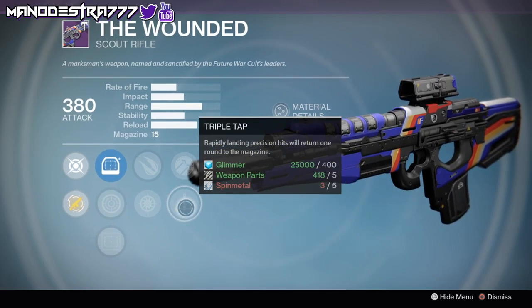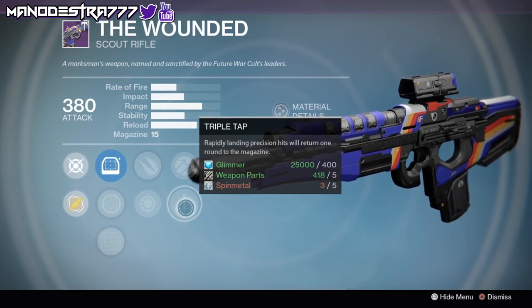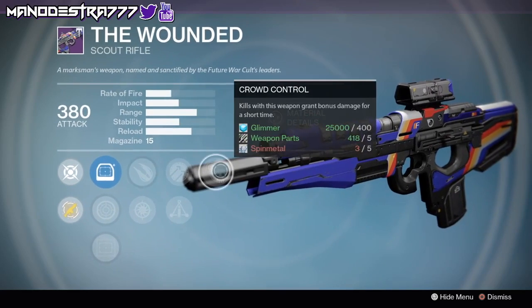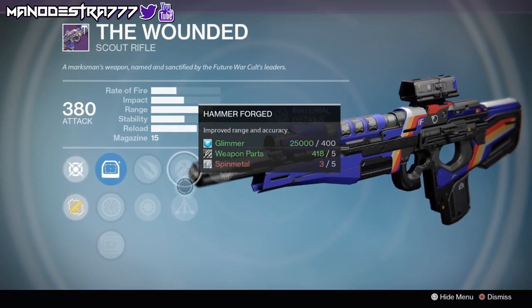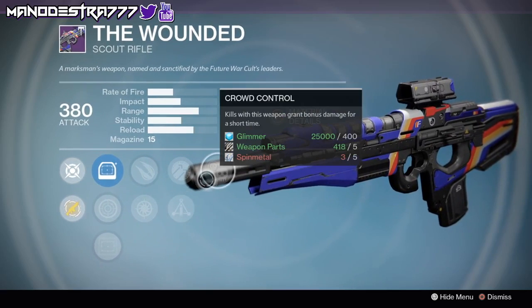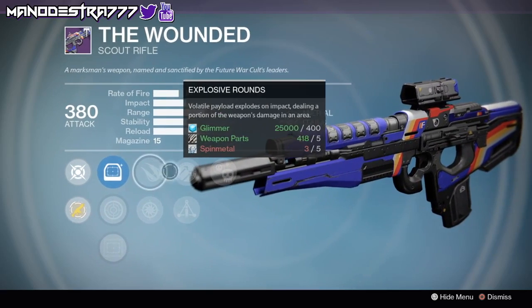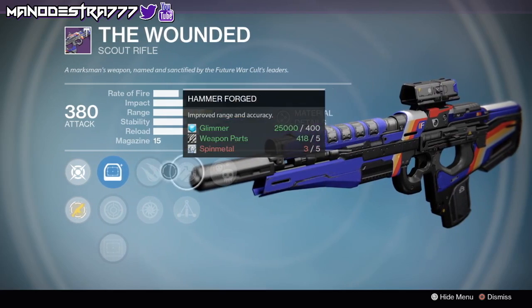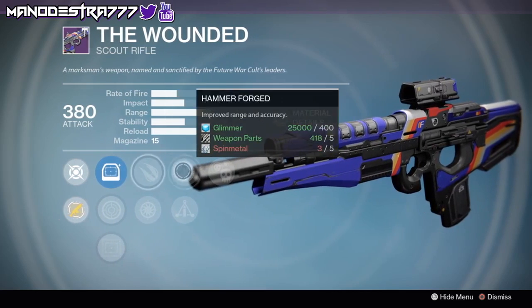And with triple tap, you can rapidly land precision hits and will return a round to the magazine. That's actually very, very strong. This is my top pick for PvE for the week, so this is one that I think you should get. Again, the Angel's Advocate and the Dead Orbit Keystone just don't stand up versus this one. So if you're looking for a scout rifle for PvE, pick this one up.